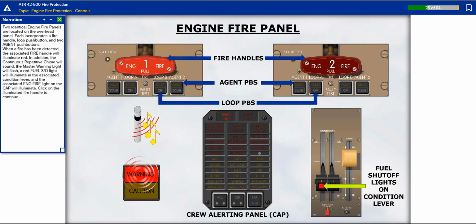In addition, the continuous repetitive chime will sound, the master warning light will flash, a red fuel shutoff light will illuminate in the associated condition lever, and the associated engine fire light on the crew alerting panel will illuminate. Click on the illuminated fire handle to continue.